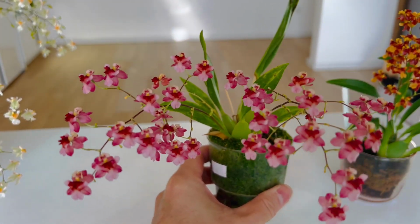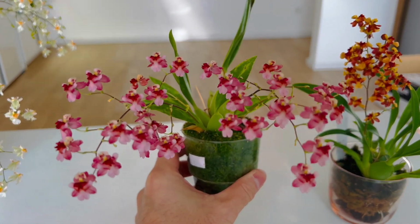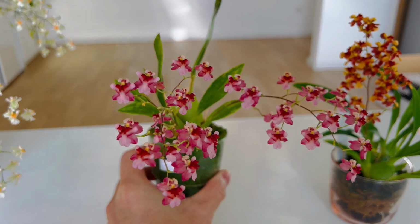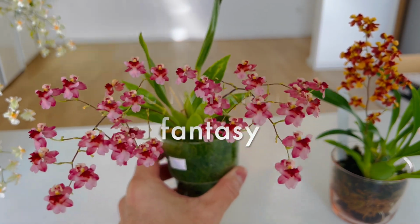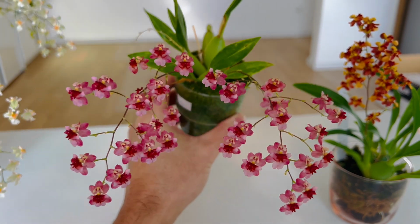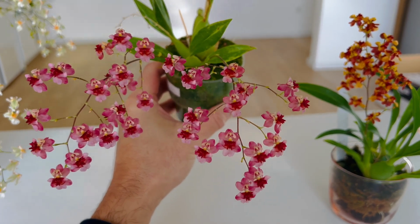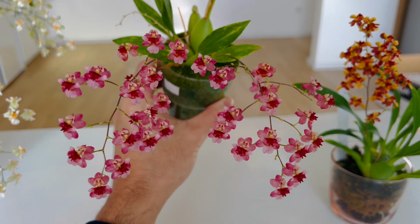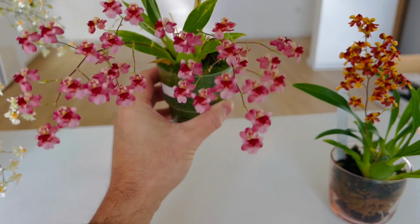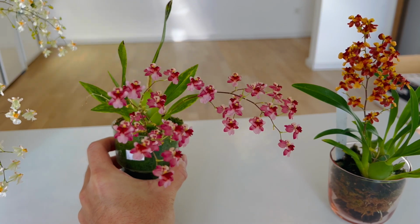And then we have these two little guys here. This is, I think it's called pink fantasy type. Or red fantasy, I think it's a red fantasy. Also a tiny twinkle, of course. And look at how pretty all these flowers are. With this one, the smell, the fragrance is even sweeter than the other ones. It's a small plant, but look at these flowers.